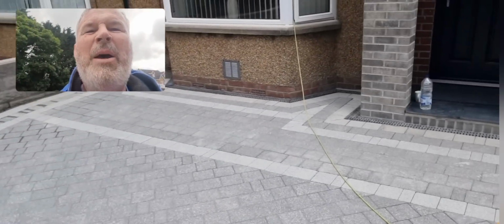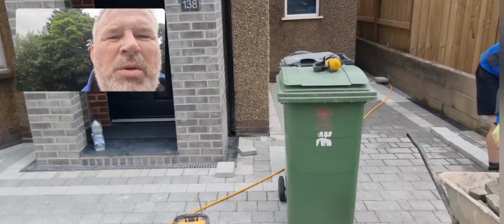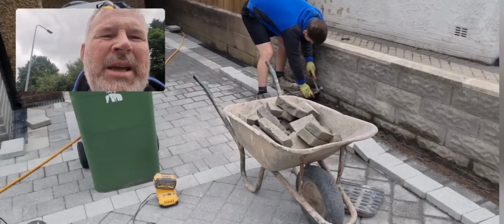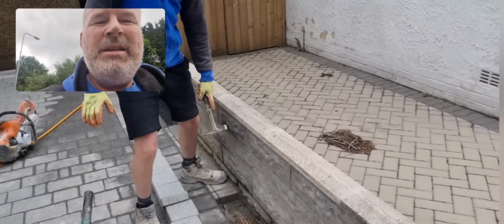So happy campers basically. So we've got tomorrow all this back course to do up and around here and into there, and this and the resanding and the jet washing and the cleaning, and then we are done.